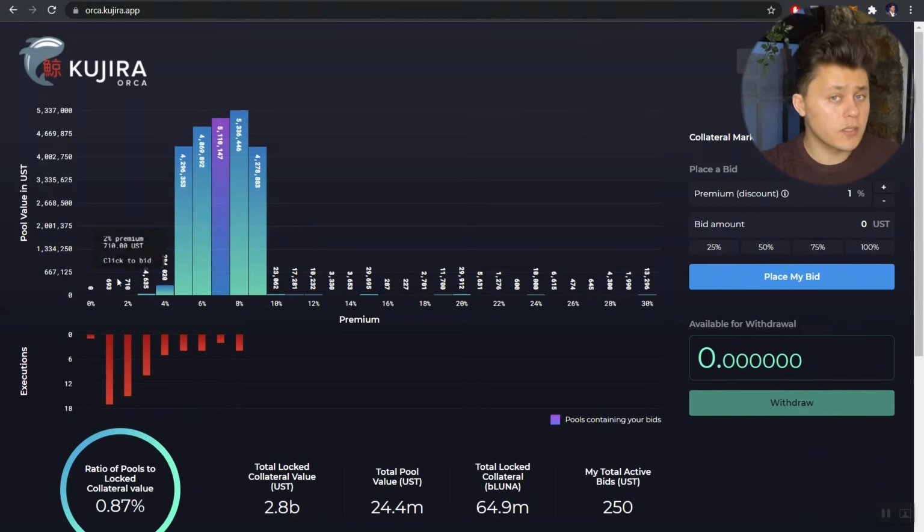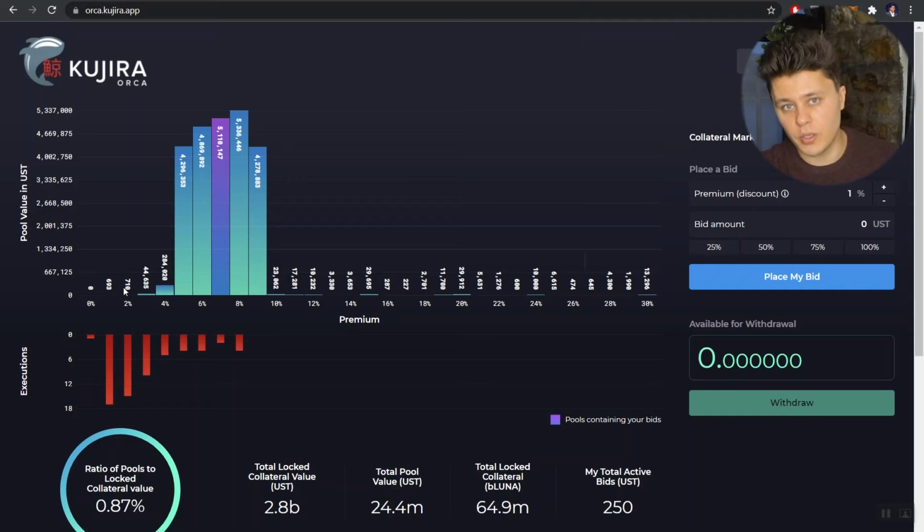And again, if you want to take less of a premium, you will likely get filled much earlier, but then you're really not benefiting that much, especially when you consider that there are fees for withdrawing from Kujira. And if you really want to have Luna because you want to stake it or something, then even converting it over, you're not really going to make that much money. So at a minimum, make sure you're bidding at a 2% premium, at the very minimum. Outside of that, it's just not really worth using the platform for this.